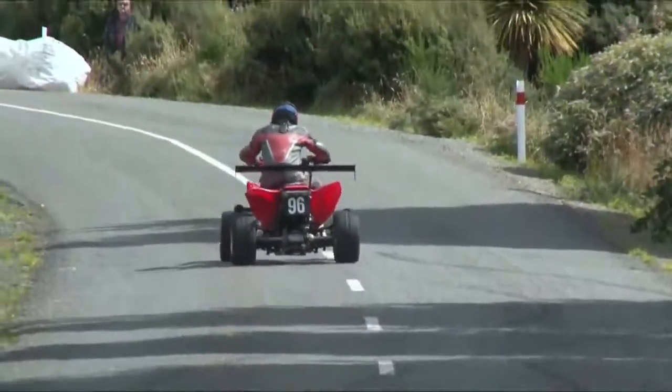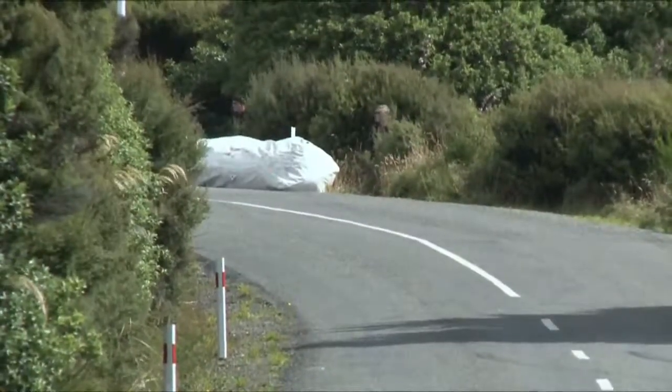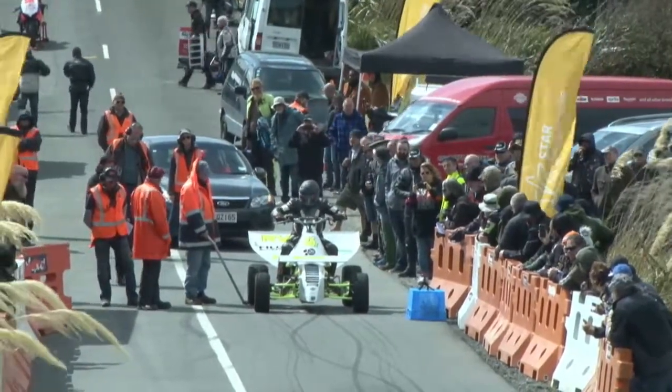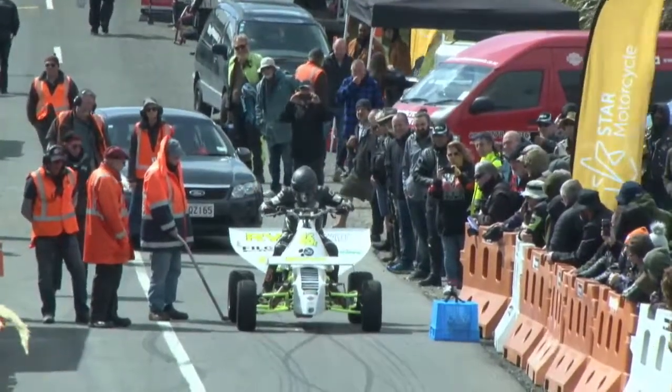This is Lester Schroeder here. It's got the R1 Power Yamaha Racing. This started its time as the Yamaha Race Quad. It's had the FZR 1000 engine.